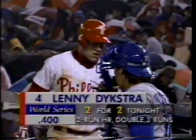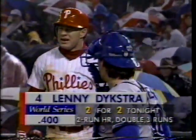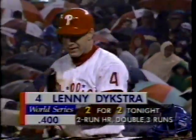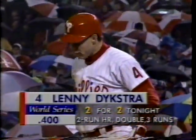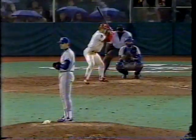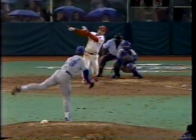Dykstra the batter. And he looked at a ball inside. He's been on base all 3 times tonight and has scored 3 times. He walked, stole second, and scored in the first, and a 2-run homer in the second. Just missed a home run with a double off the wall and right in the 4th and scored again. And he hits one deep to right. Forget about it. Way out of here.